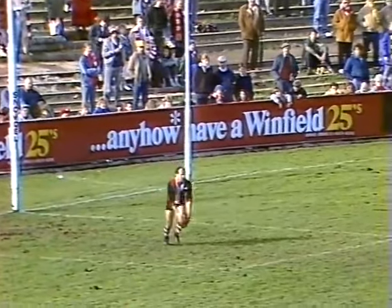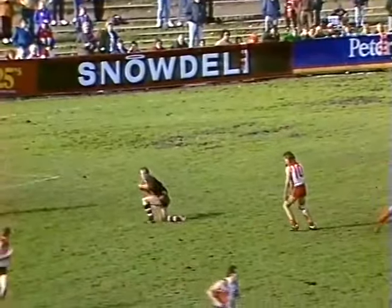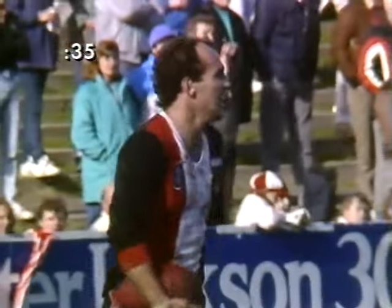And the Sheldons are going to go short to Lamb or long down the middle. It's the latter choice. Not too many options down there. And the end result obvious. Parsons. Now play on is the call. Sheldon again. Former Carlton player. One of many ex-Carlton players that's in Kilda at the moment.